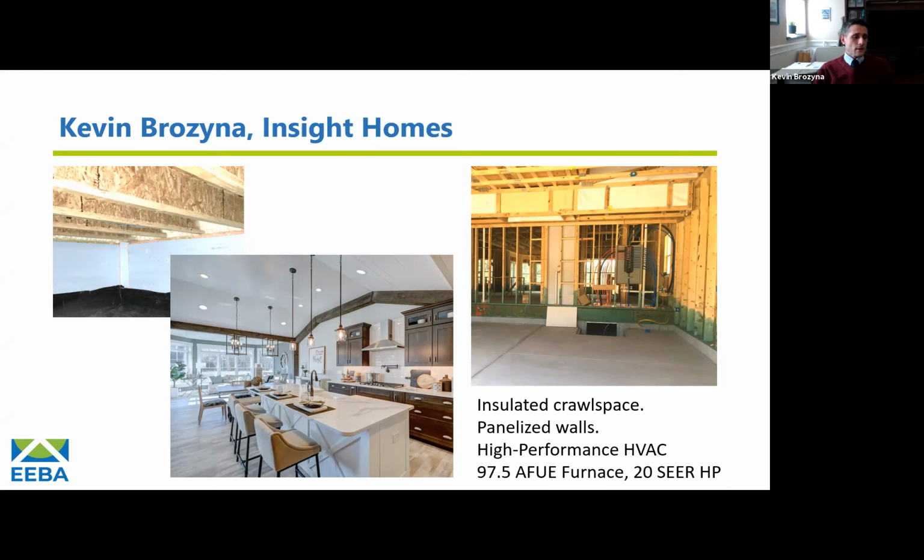We have incorporated up to 20 SEER dual fuel heat pumps standard across our product types, not an option. They are paired with a modulating gas furnace as backup. You see a 97.5 AFUE, so very good equipment that's being set standard across the homes. Other things are central vac is standard, high performing windows, and two-stage air sealing on the homes.